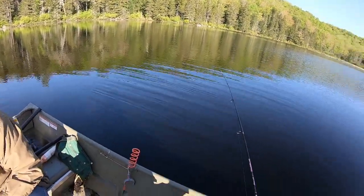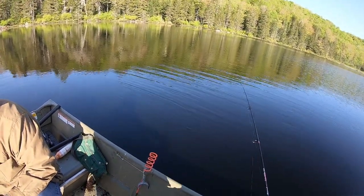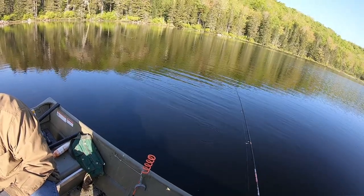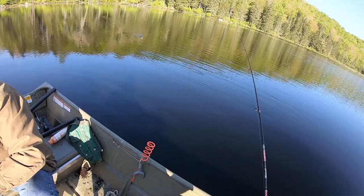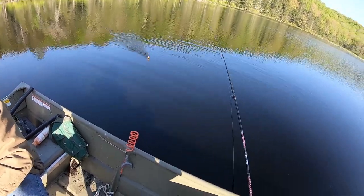I got three already, so... I know, how many you got? One. I don't know how you're getting so many of them, but... I'm casting in the shade back there, that's why. Well, I'm gonna try that. Maybe I can get some fish now.